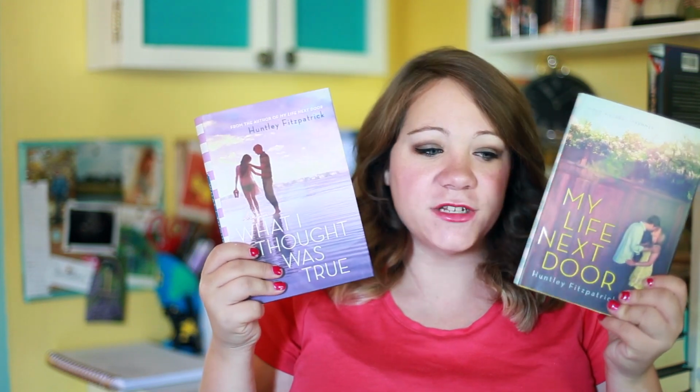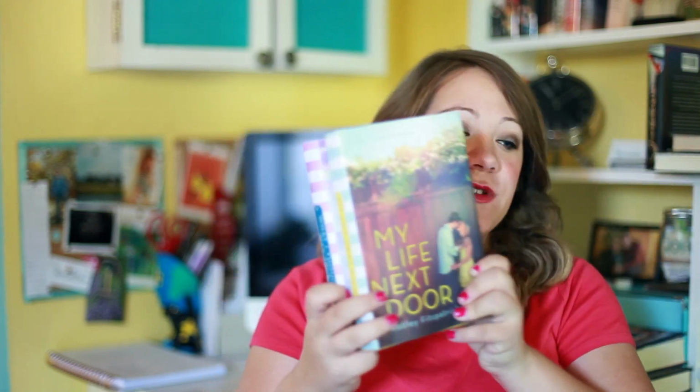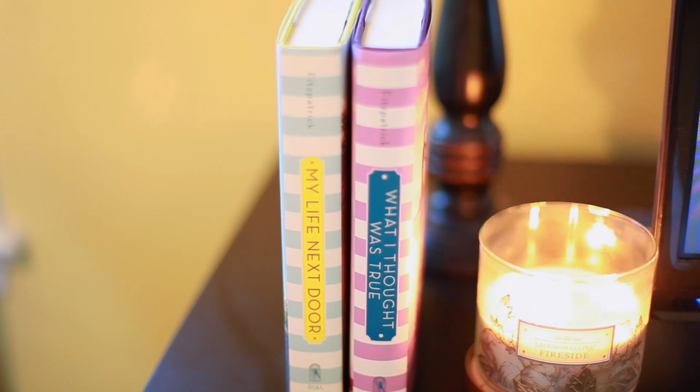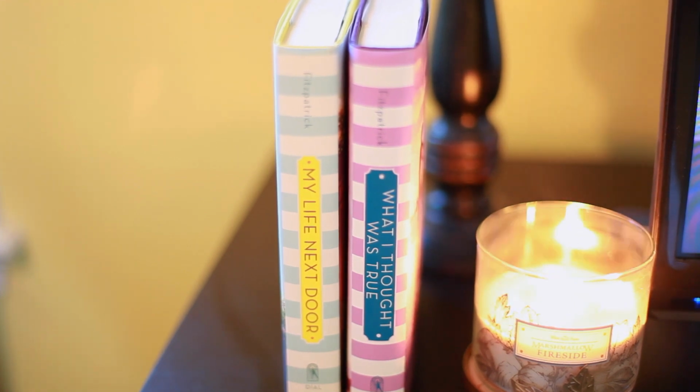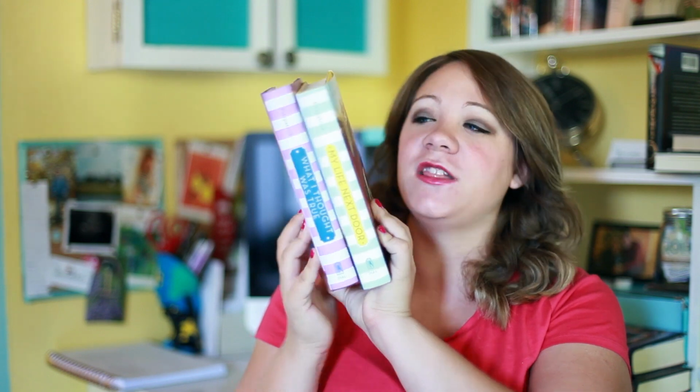I love these covers. Now, the main reason why I love these covers isn't because of the covers, it's mostly because of the book spines. Like, look at that, Pinstripe City, oh my gosh. I love how it's staying cohesive, even though it's not really a series. Gosh, I love the book spines.